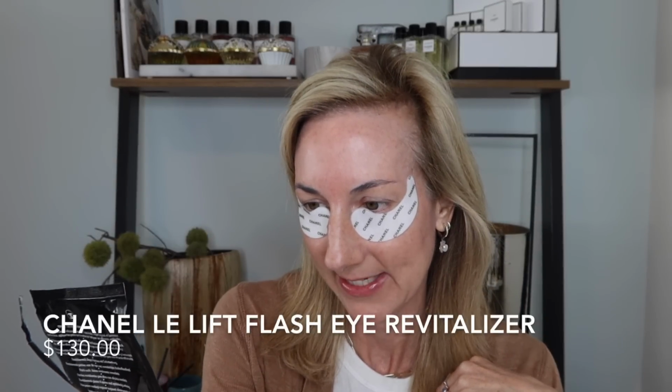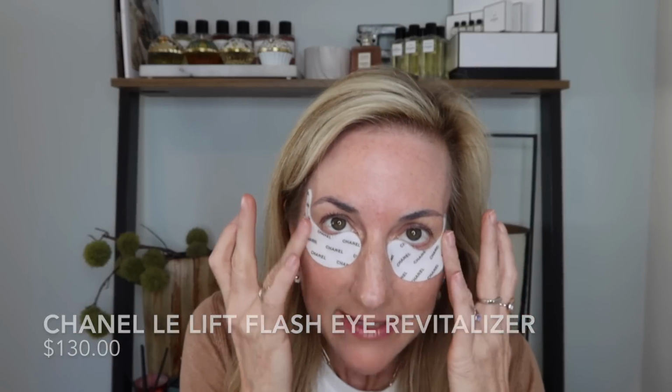So I am starting with Le Lift. And these are these little flash eye revitalizers. And you guys, I always love any of these kind of eye patches. I just find them to be wonderful, very soothing. And this is going to add a little bit of serum underneath my eyes. So they're just nice and hydrated. Maybe they're a little lifted. I don't know about that, but there's always just sort of a relaxing thing. And I will put those kind of eye patches on. I have several different brands that I love just before putting on makeup.